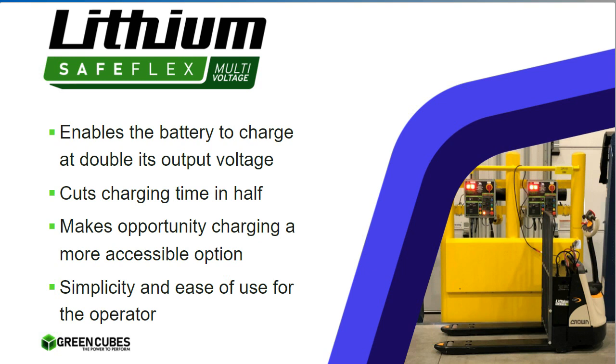The multi-voltage technology enables this type of battery to charge at double its output voltage, which actually cuts charging time in half and makes opportunity charging an even more accessible option than with regular SafeFlex batteries. And it increases the simplicity and ease of use for the operator.